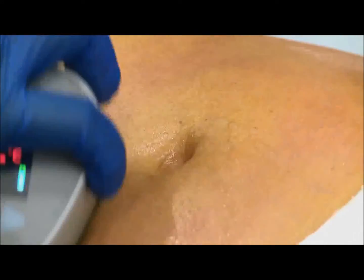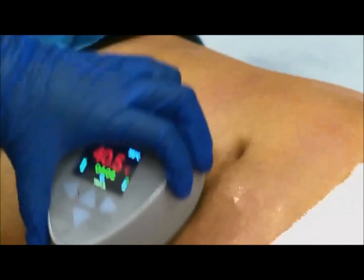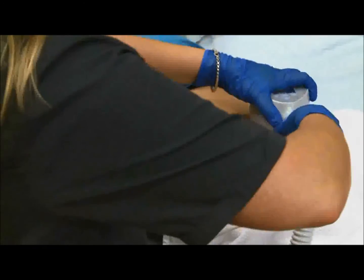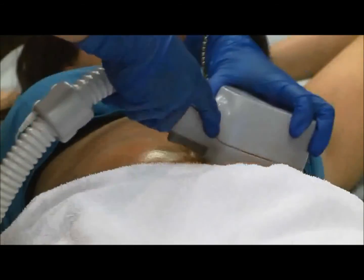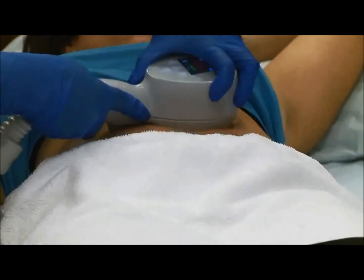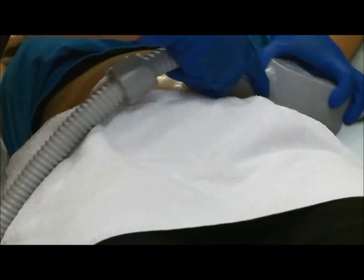As with all Exilis treatments, when therapy is paused for any reason, it is important to minimize the pause to no more than 15 seconds, as the treatment area will cool very quickly. When treating, consider using 2 hands, as this will give you better control of the applicator, as well as help reduce the strain on your arms, hands, and wrists.